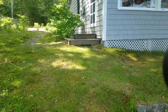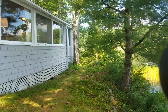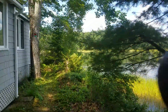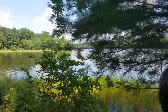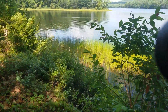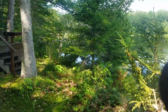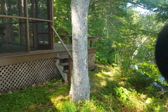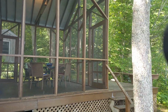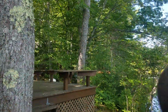So this camp received major update back in '97. It's 2 bedrooms, 1 bathroom. We've got some high bush blueberries here. This is a high bush blueberry bush. Over here on the side, got a wonderful screened in porch. No issues with mosquitoes. And if it's raining, you can still come outside. And beyond that, got a nice deck.